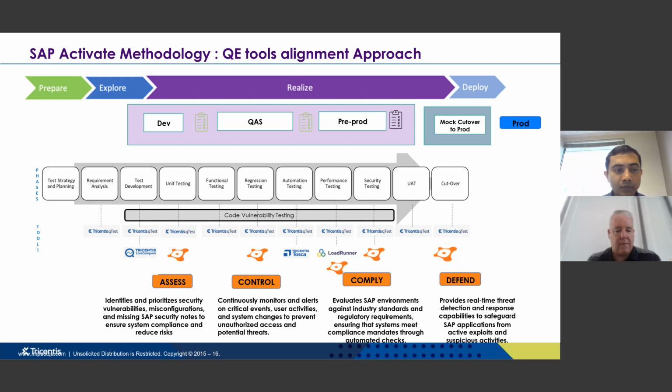Recently, we had a client who was using one of the costly commercial tools for this whole migration validation. Then we proposed Data Integrity. It played really well. And they extended the same Data Integrity tool to other applications, not only SAP. They used it for Oracle, even Salesforce. That takes care of an apples-to-apples comparison between the source and destination, and it takes care of the whole ETL validation. And again, it's scriptless and very easy to use. That's pretty much the QE tools alignment approach in the SAP Activate methodology.